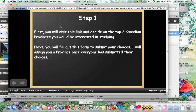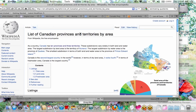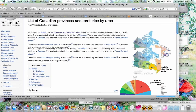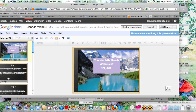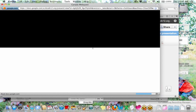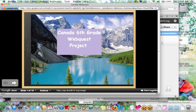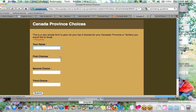Step 1. First, you have to visit this link and decide on the top 3 Canadian provinces you would be interested in studying. So you'll click here, and this will take you to a Wikipedia page describing the different provinces of Canada. So you choose 3 of them. Okay, sorry. And then you need to fill out this form. You click on form to tell me your choices.